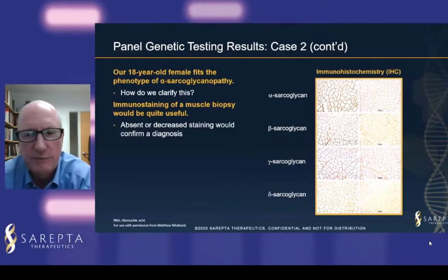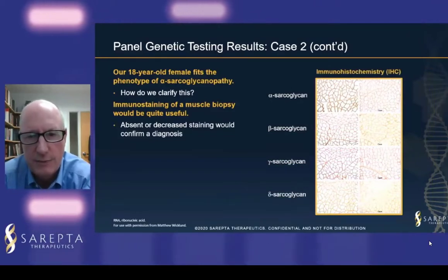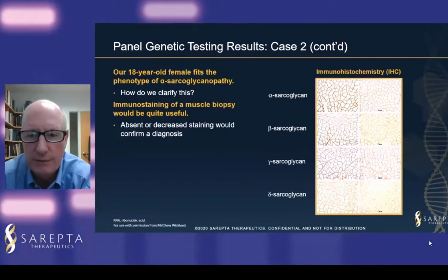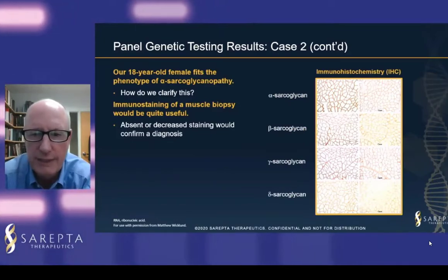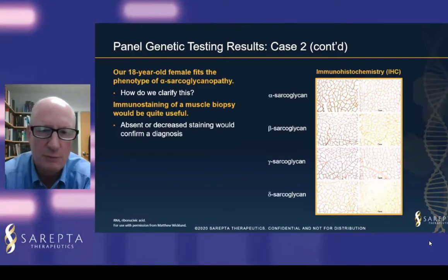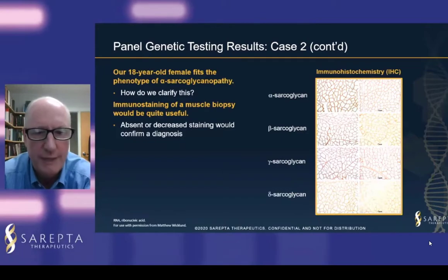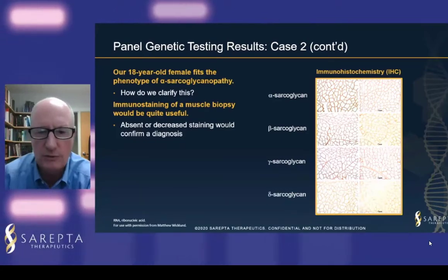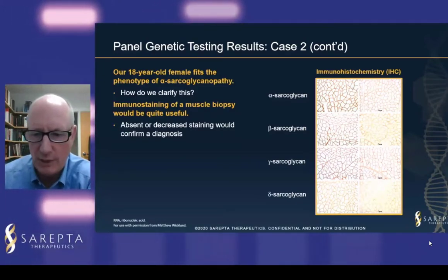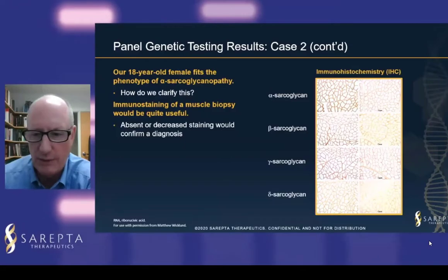So on the left panel, from top to bottom, you can see a normal control. And on the right panel, you can see that there is decreased staining in all four of the sarcoglycans. And that's not uncommon when there's a pathogenic variant in one of the sarcoglycans, as in this case, alpha-sarcoglycan, that all of the sarcoglycans in the tetrameric complex at the membrane are affected.